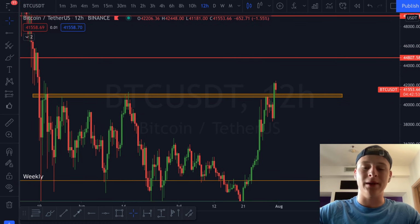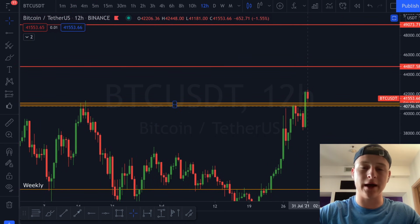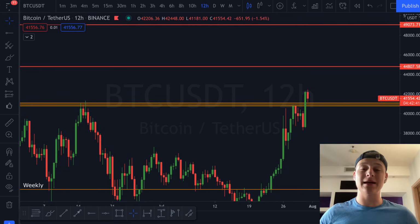What is your next accumulation zone? So for me, I will be waiting. I'm not in a position yet here, since I did not get the opportunity yet. I will be waiting for a retracement towards the 40.6k here, and there I will be opening my new long position. So if we're going to retrace back towards the 40.6k, my long position will be activated.